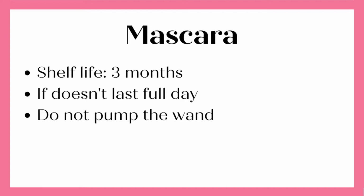And also, I don't know if everybody still does it, but I know a lot of people pump the mascara wand back in there to get everything. Don't do that, because it is pumping air into it, which is causing more bacteria. And also, if it doesn't last throughout the day, that is a sign that it is expired too.